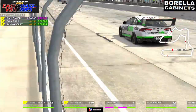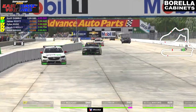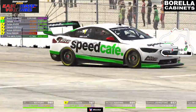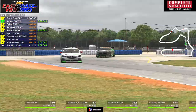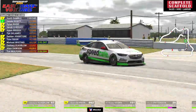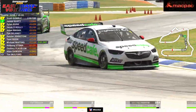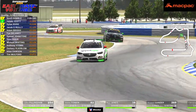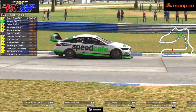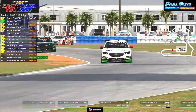Gamble with a 2005, Scott with a 2006, Rudd 2006, O'Reilly, Briggs, Ty Delaney in the top 10. Then Johnstone, Freer, Whiting, Vlasbom. So Scotty Gamble sits at the top of the tree after the first round of running here.